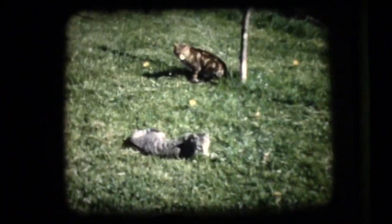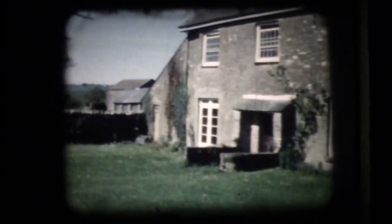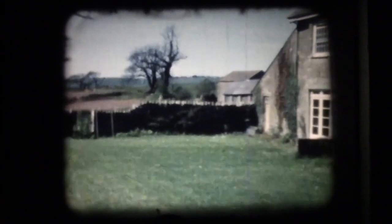Why were you on the farm? Your dad was a solicitor, I thought. No, he wasn't. What did he do then for a living? He was a social worker, and then he taught for a bit, and when he retired, he always wanted to run a farm. And from the farm, you could look right down to the sea. It was the most beautiful place.